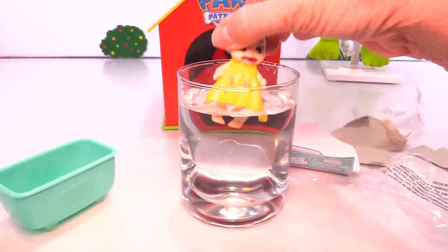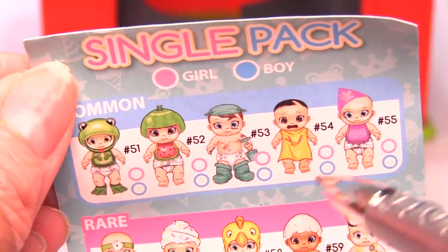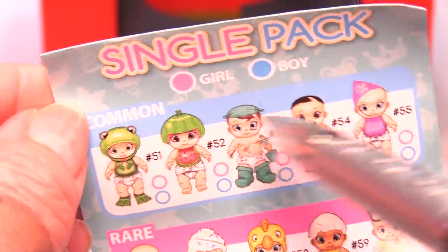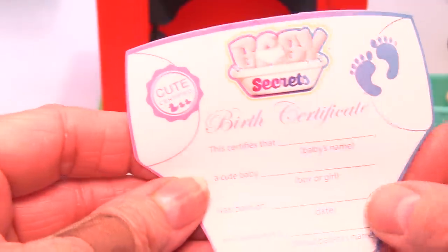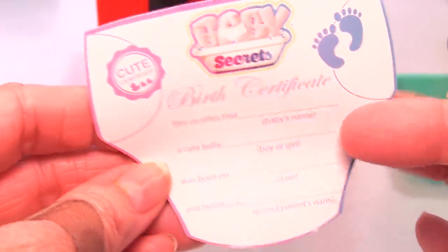Let's check the guide. 54. And see, there's a pink and a blue circle. Ours was a girl, so then you can mark the pink circle. And our little girl is Common. So here's a little birth certificate you can fill out for your baby. You put the baby's name, if it was a boy or a girl, the date it was born, and the parent's name. Awesome!